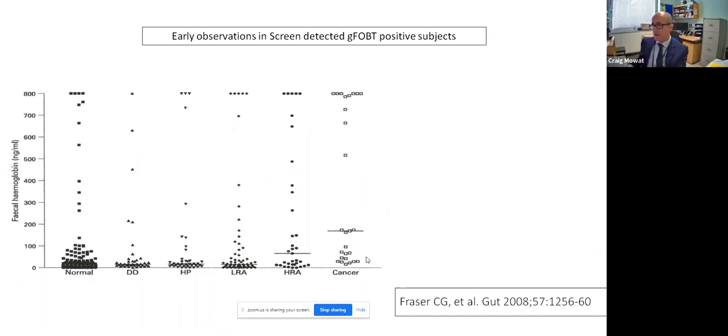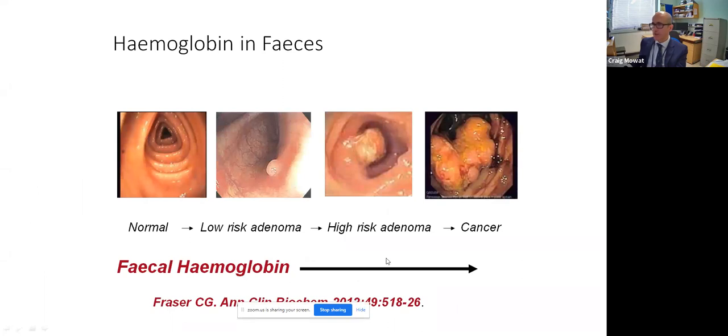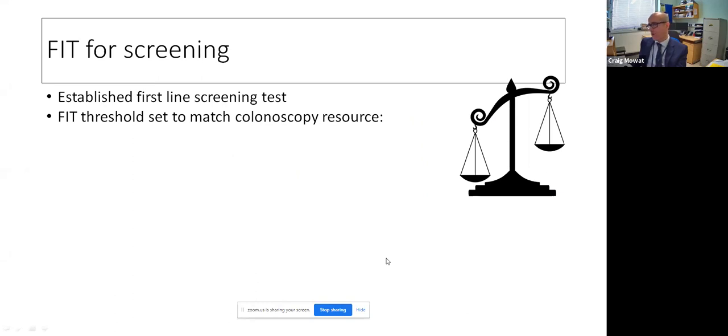So a number of years ago, in Dundee, Callum Fraser and colleagues had a look at how good this faecal immunochemical test would be at measuring concentrations of faecal human blood in stool. And they studied a number of patients who were taking part in the bowel screening program, were positive on the old gFOBT card, and got them to do a FIT test as well. And what we could see is, as the pathology developed in the lining of the bowel through low-risk adenoma to higher-risk, bigger polyp to cancer, the concentration of haemoglobin in the stool increased. Basically, as the lesion got bigger, more blood in the stool. And this, therefore, permitted the switch from gFOBT to FIT testing within the screening program. And those of you who are familiar with the bowel screening program know the FIT test is the first line screening test now.